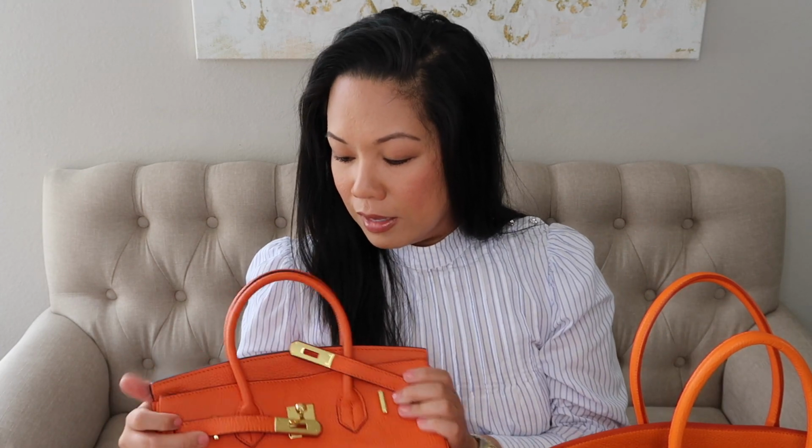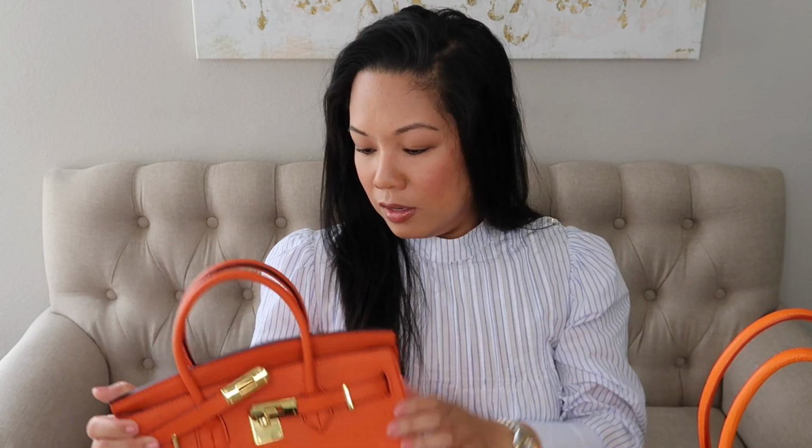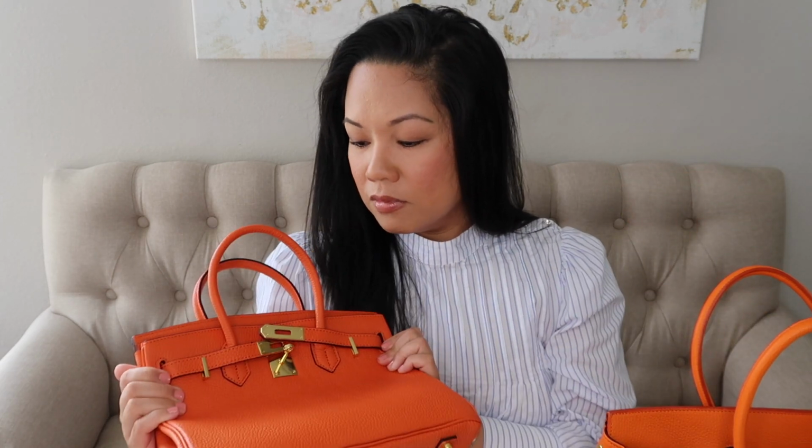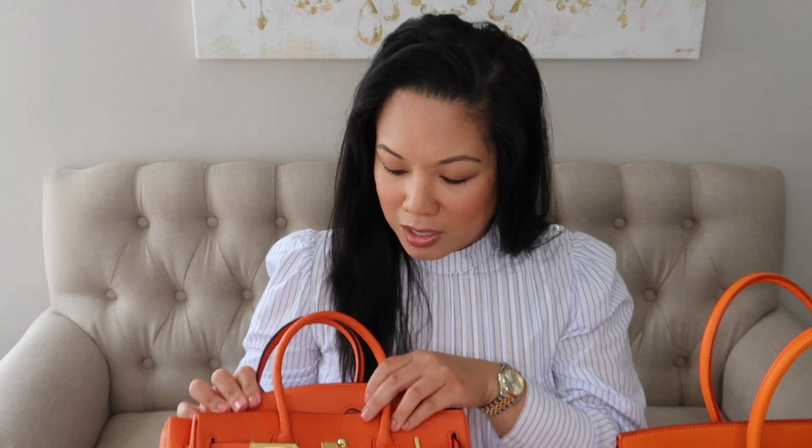Even though this shade of orange is not as nice as this one, at least to me, and even though I do prefer the texture and the smoothness of this leather, I still feel this one is better constructed, because it's more complete. They actually sealed and finished all of the gaps and openings, and everything's very well sewn together.